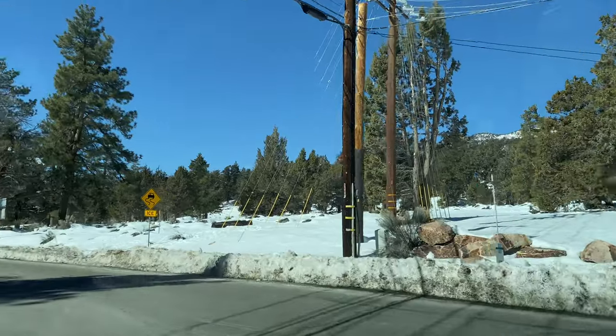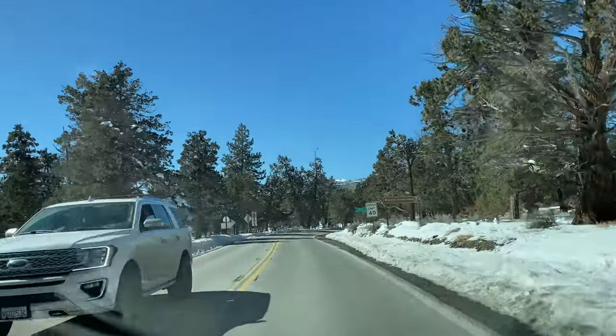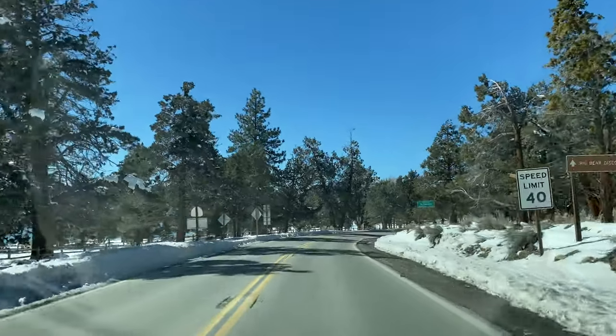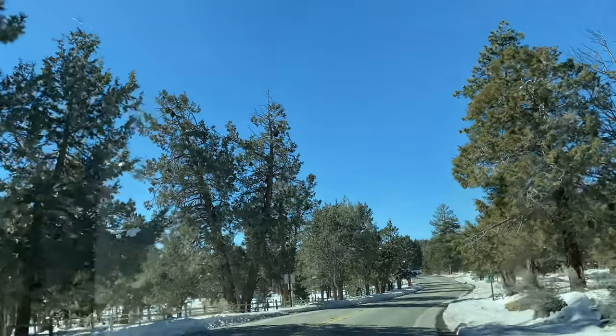All right, guys, we're on Highway 38 now. We're turning left onto Highway 38. It's just, wow. Not a cloud in the sky, you guys. It's just a perfect, beautiful day.